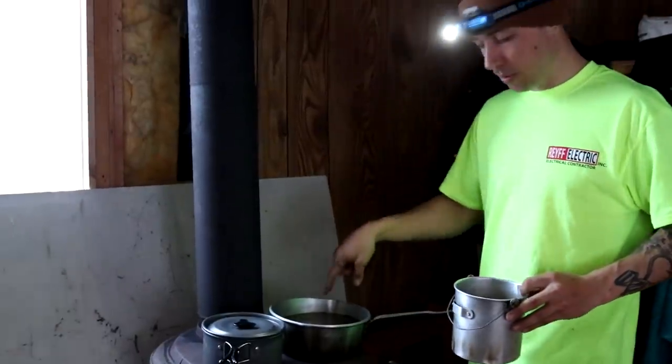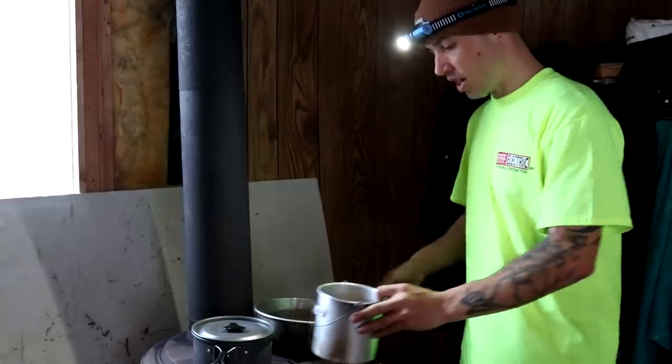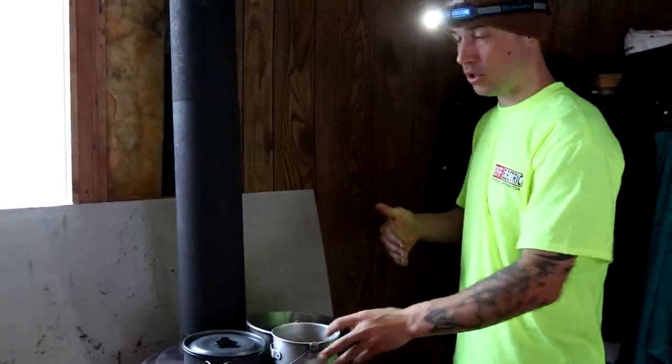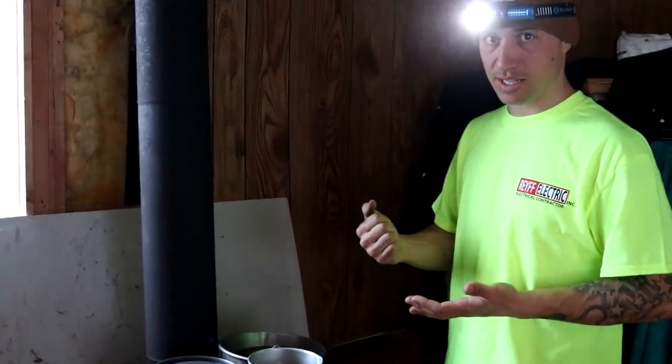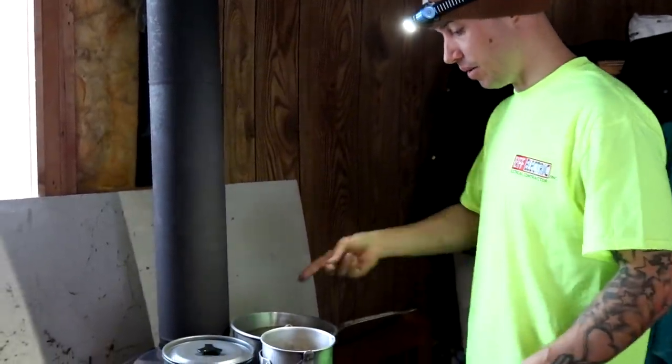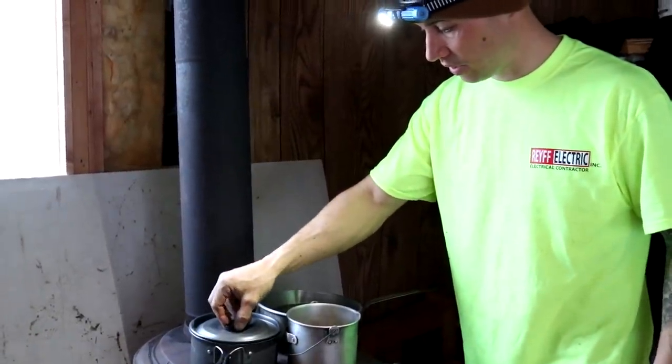So we got snow water we're melting here for dishes. We actually tried to bring more water this time, but the trail in was so bumpy that it punctured a hole in my extra gallon of water, and it leaked out on the way here, so that kind of sucks. So we're melting snow water again, and I got my water boiling, or almost boiling, for my coffee.